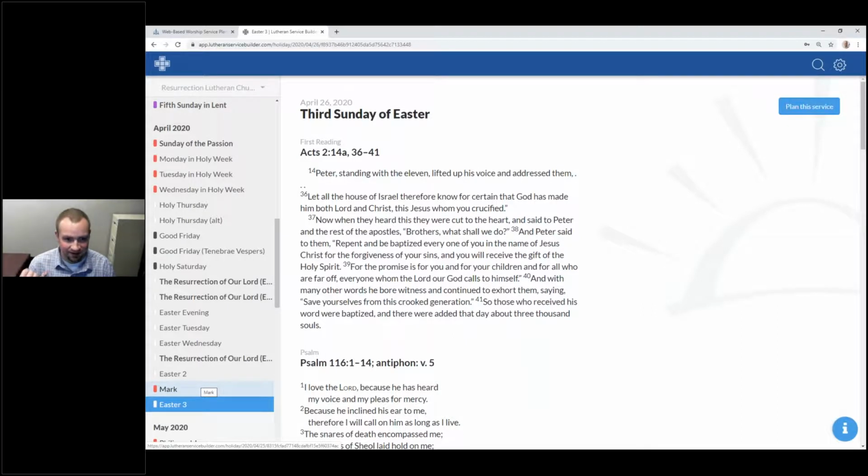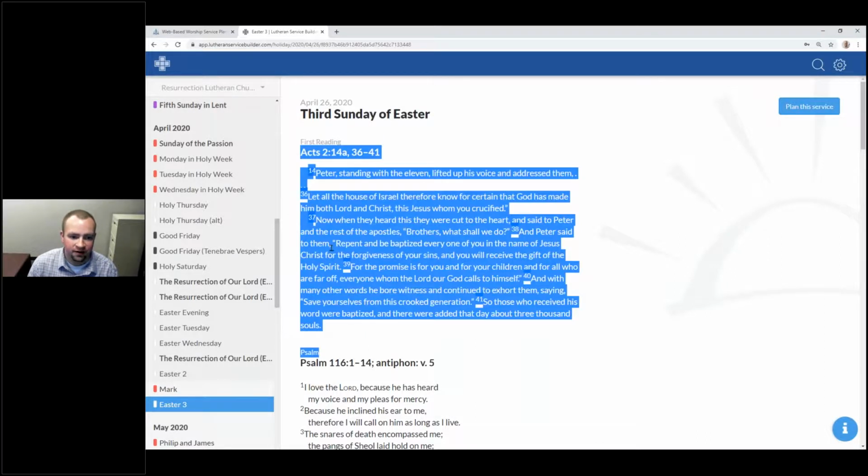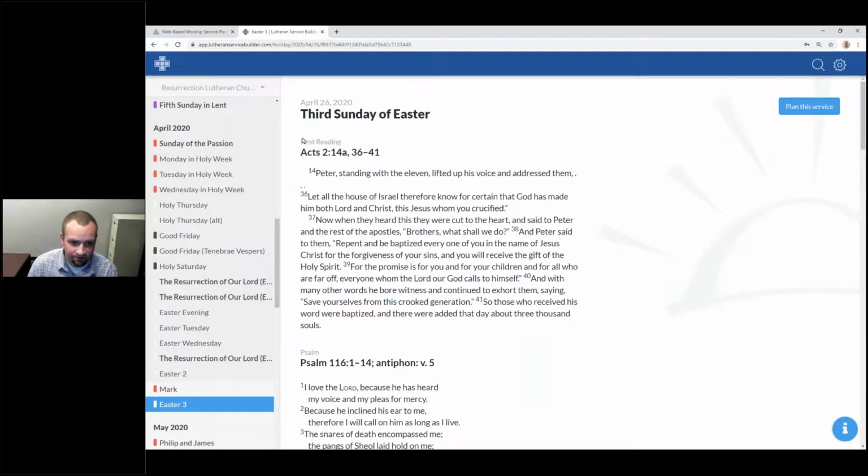First off, it's assuming the date, the holiday, and the name, because that's where you have it right here. So before we do that, I'll talk through what you see in the propers. You get the readings with the appropriate name. In this case, the first reading is not an Old Testament reading. It's the first reading, from Acts.